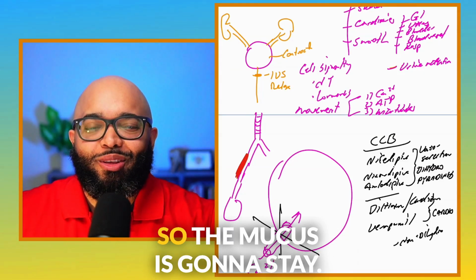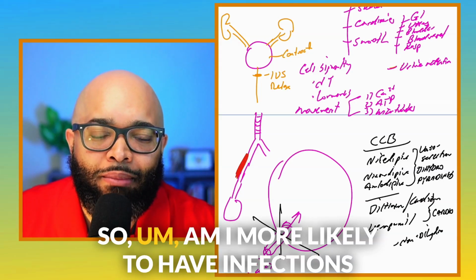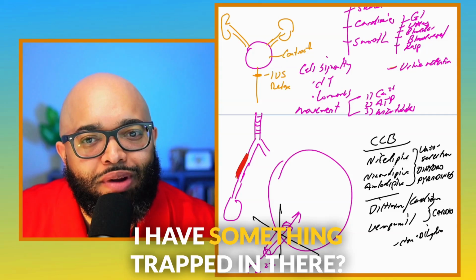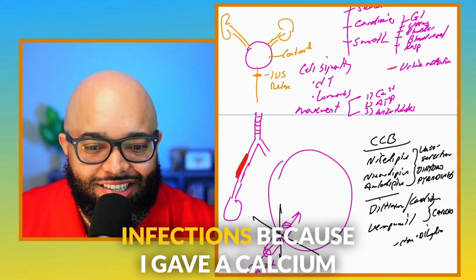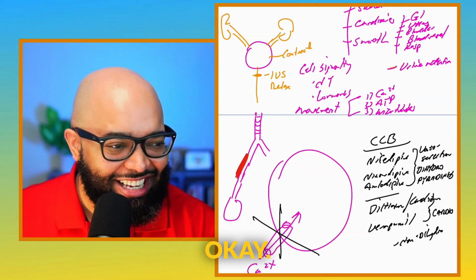Ooh, wait a minute. So the mucus is going to stay. So, am I more likely to have infections or less likely to have infections if I have something trapped in there? Ooh, so I'm now more likely to have respiratory infections because I gave a calcium channel blocker. Okay. Is this pretty cool?